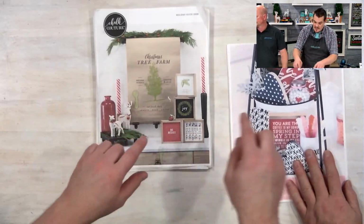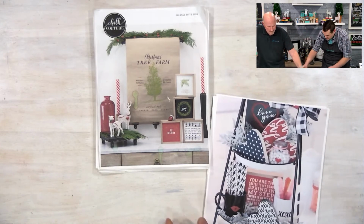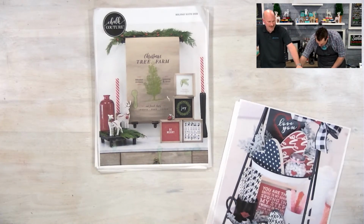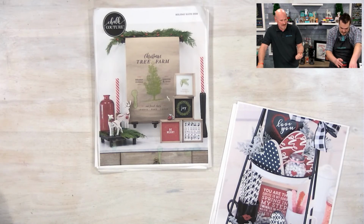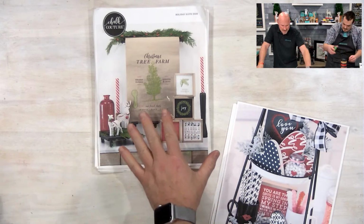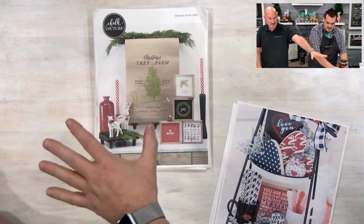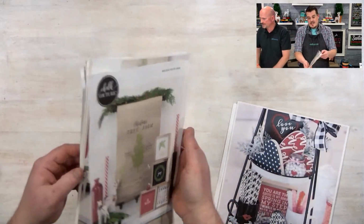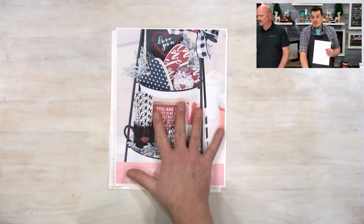We're also in the holiday suite and our winter warm-up, and I'll let Sean explain those real quick. The holiday suite is like a secondary catalog that comes out, not a big one like this one. This one is designed all about Christmas. Which is great. You get great Christmas in that one, because let's be honest, it's all about the magic of Christmas. This is the first time we've released this.